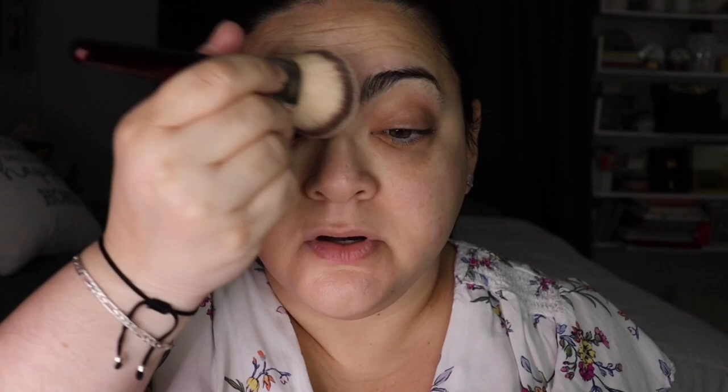It's going to be a really simple makeup look today, because I don't usually go all the way when I go to work. When I do wear makeup to work, it's really light. And I don't know if I'll be wearing my contacts for the rest of the day, because the computer does tire my eyes after a while.